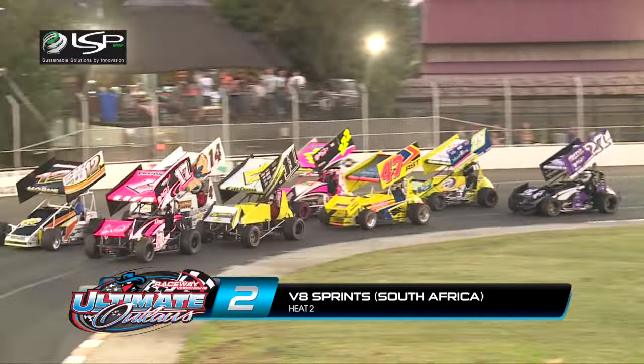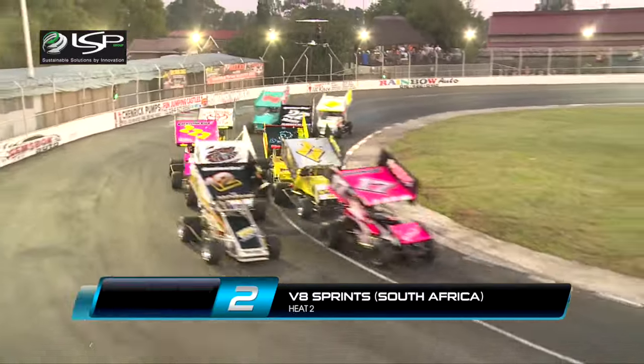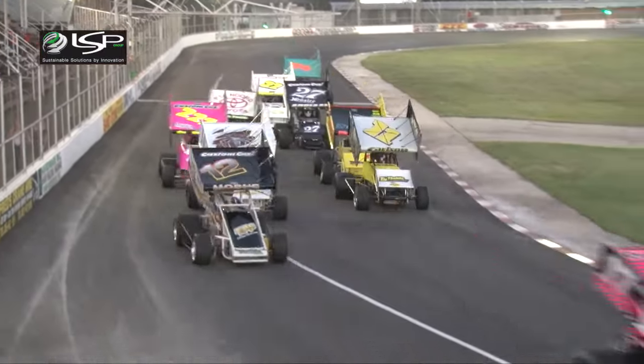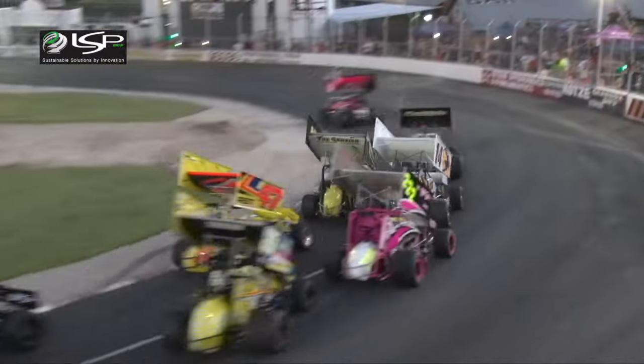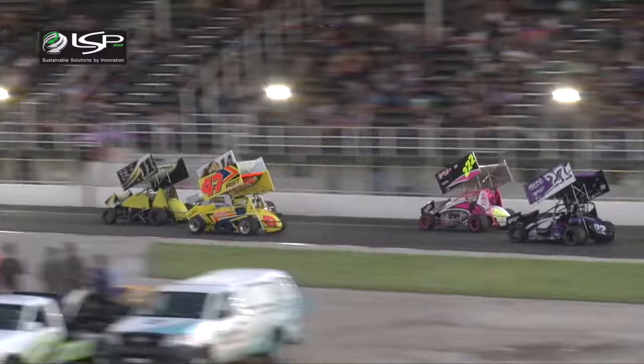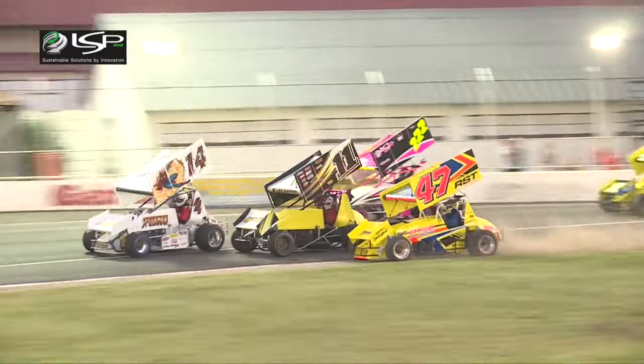After race one, there are a couple of very hungry drivers in this pack of V8 sprint cars. And they're certainly looking to just make amends for possibly some rough and tough stuff that happened in the front end. The two cars that were the biggest protagonists are now at the back. And let's keep an eye on the two of them as they try to make their way through. That'll be Rolf Duplessis and, of course, Kenny Close.